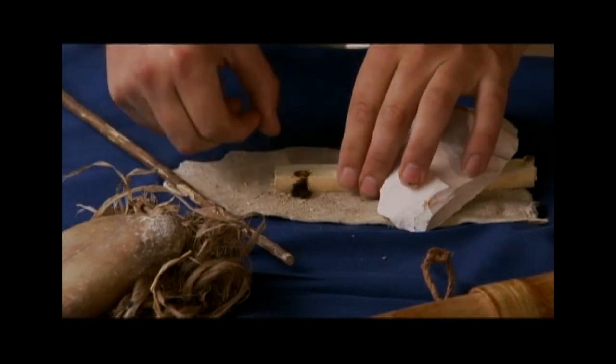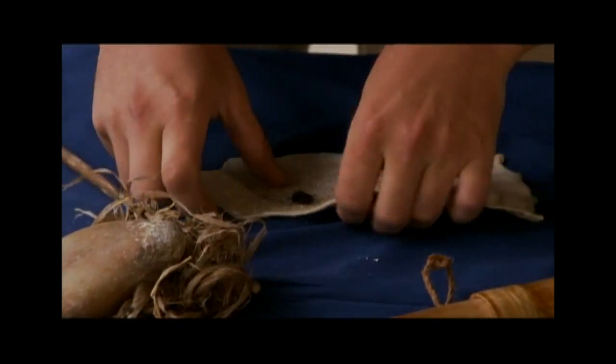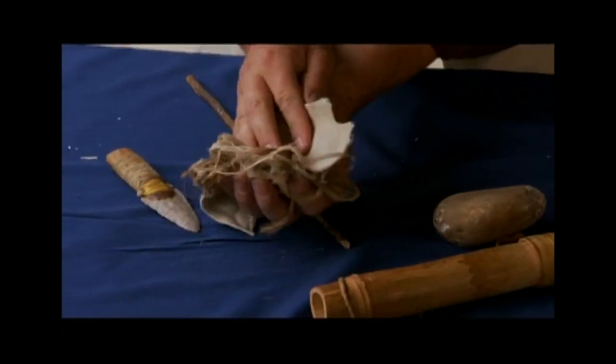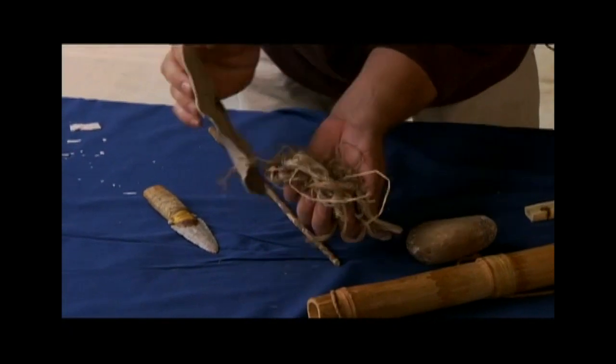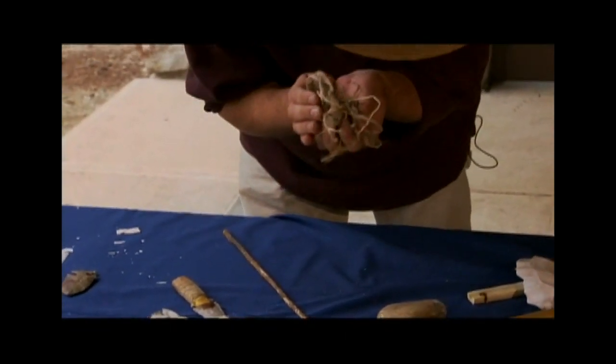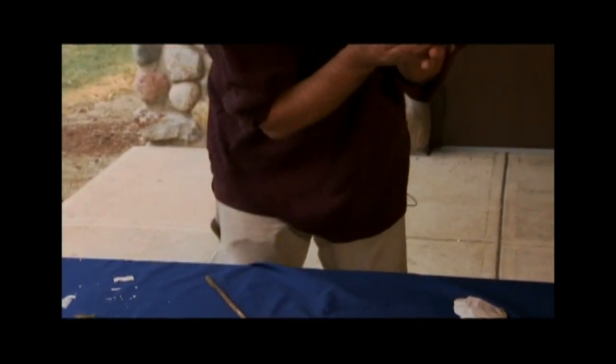Okay, let's see now. That is burning. And quickly, before the wind blows it away, I'm going to pour it into here. And notice how I did that. I did it a very specific way. Let the wind help me out on this one.